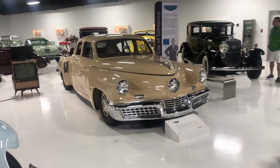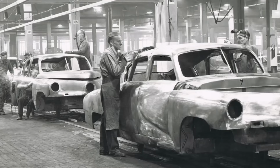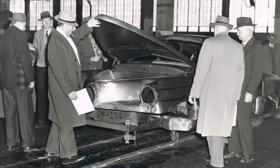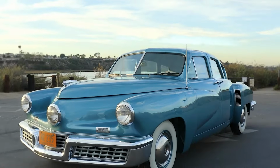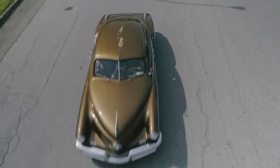Only 51 units of this advanced car were made before the company ran into financial trouble and stopped production in 1949. Its manufacturing faced challenges, including negative press, an investigation by the Securities and Exchange Commission, and a well-known trial for stock fraud. However, Tucker was cleared of all charges.